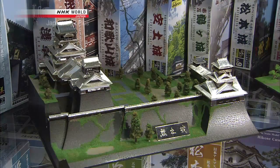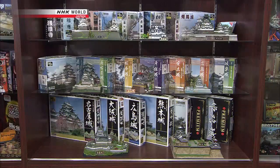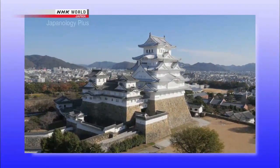About 50 different models. Is there a large demand for plastic models of castles in Japan? Yes, they are popular with all ages, from small children to the elderly. They say that anyone who's ever built models has put together a castle at some point. Matt is going to build a model of Himeji Castle.